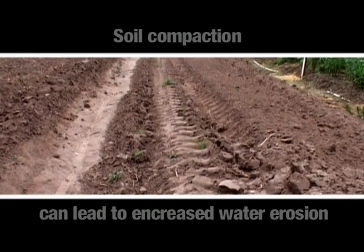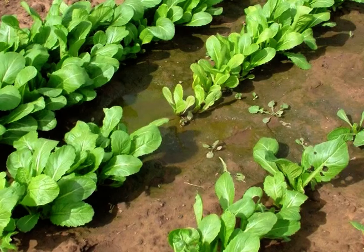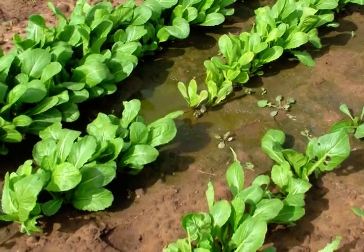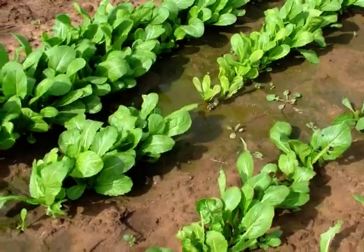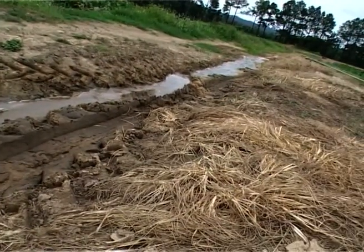Compaction of the soil surface is another important factor that can lead to increased water erosion. Compacted soil prevents water soaking in and increases overland flow. Water flow concentrates in machinery tracks and erosion rates can be very high.